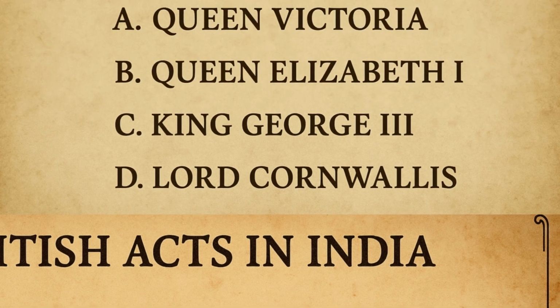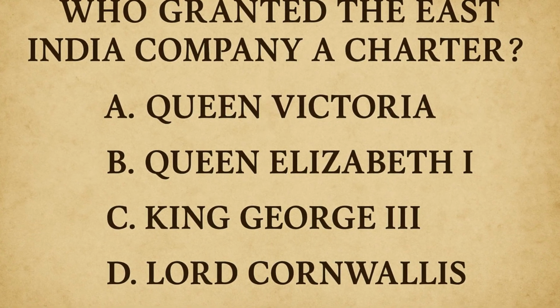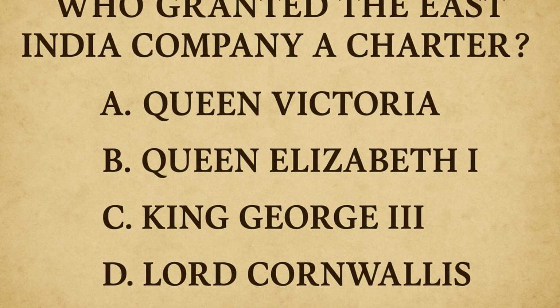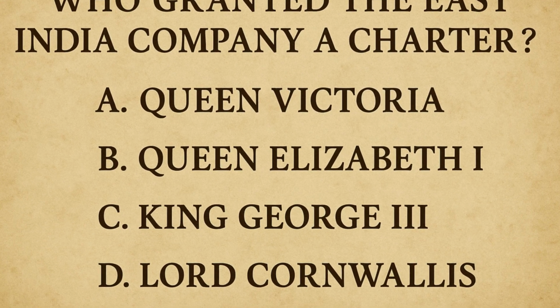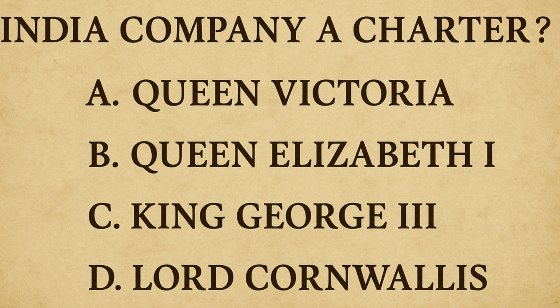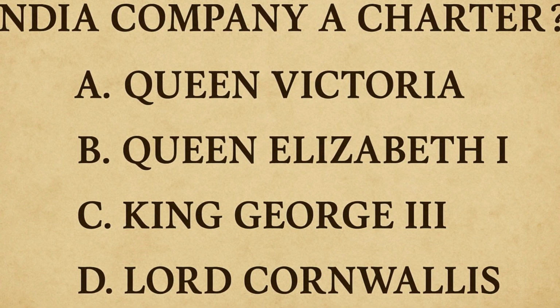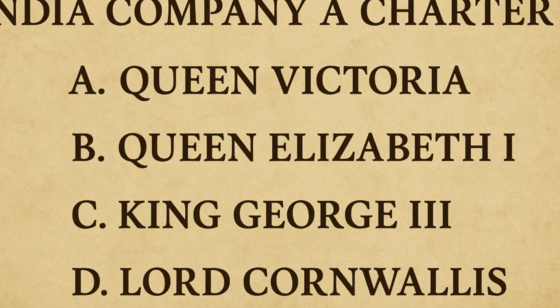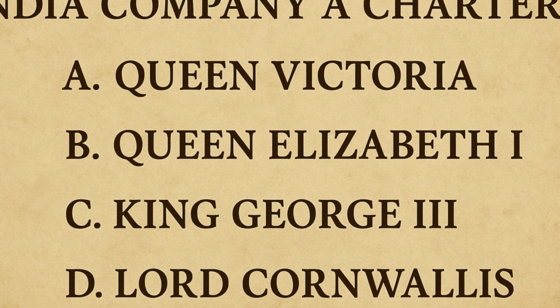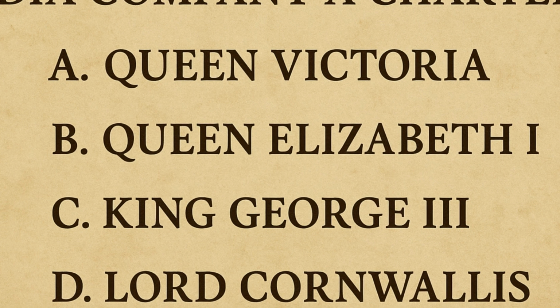Quiz time. Let's test your memory. Who granted the East India Company a charter in 1600? A. Queen Victoria. B. Queen Elizabeth I. C. King George III. D. Lord Cornwallis. The correct answer is B. Queen Elizabeth I. From merchants to monarchs, the company's rules shaped India's political future.